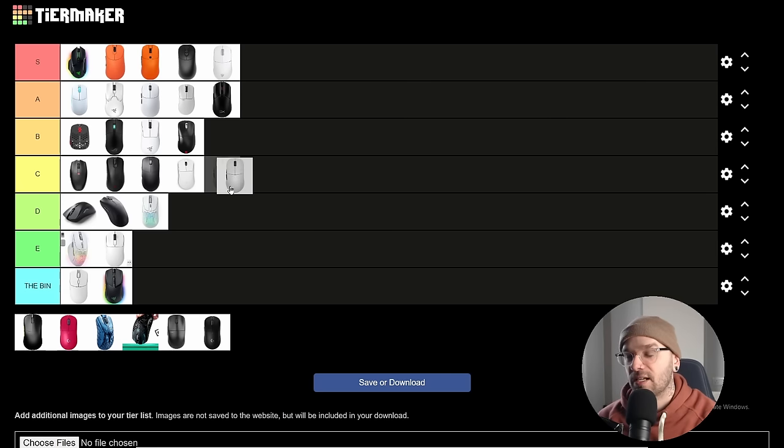Endgame Gear XM2 Wireless Essentials, I'm going to put in C. I felt like this was a bang average mouse, not really worthy to go any higher up than a C, I think, personally. Nothing really stood out. And honestly, just thinking about this mouse and how it's not the XM2 Wireless is just annoying me, because that mouse is just the Duke Nukem Forever of gaming mice. Now we're getting to some big boys. Well, I'm going to save the big boys for last.